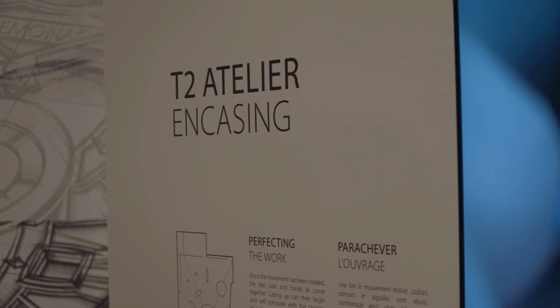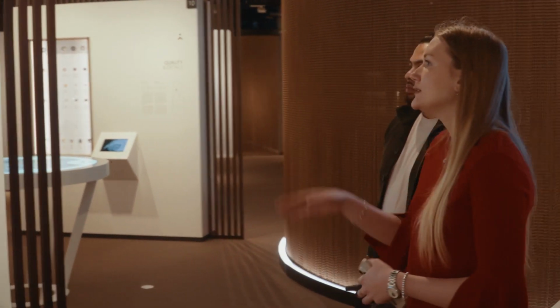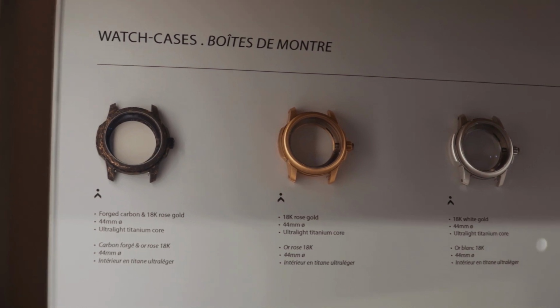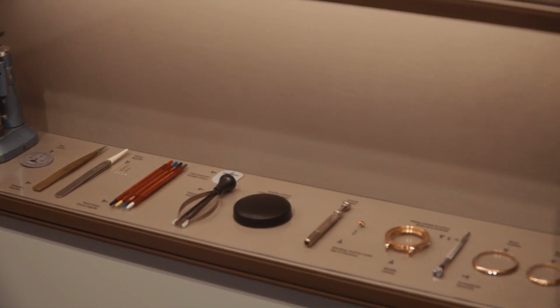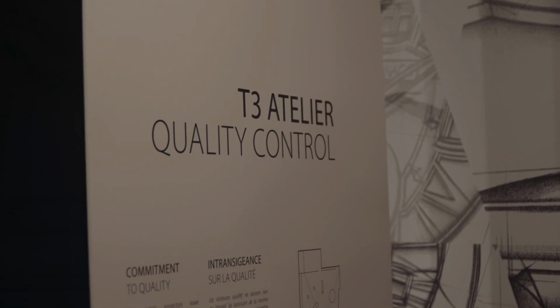We arrive at T2, and it's where we do the encasing. So for the encasing, what happens is that we add all the external parts of the caliber. So we add the dial, the hands, we add the sapphire glass, the case, the crown, all the external parts. And then at T3, we really do the quality control on the piece that is ready.